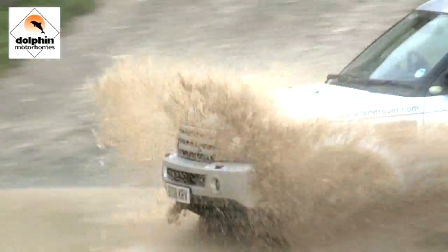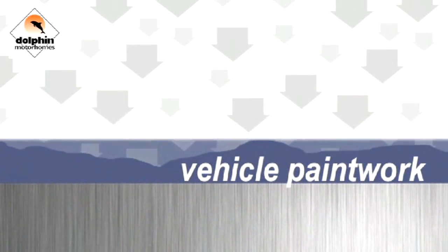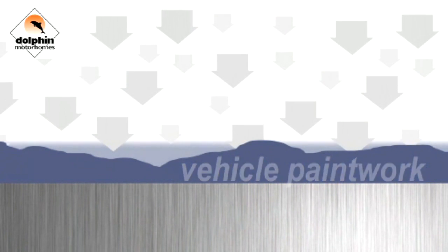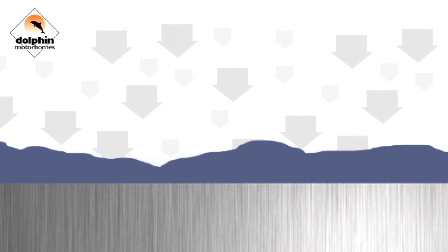The Gardex formulation has been tried and tested in some of the world's harshest environments. And with these conditions in mind, the Gardex system has been developed to provide the best possible protection for your car. This magnified cross-section shows the effect acid rain can have on your paintwork. Add this to the effect of the sun's UV rays and all other elements that attack the paintwork, and you can see how much damage can occur.